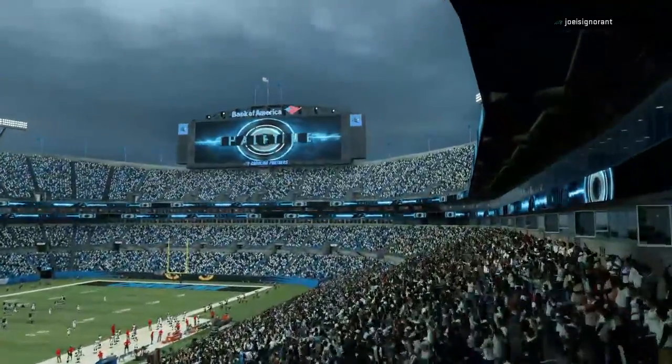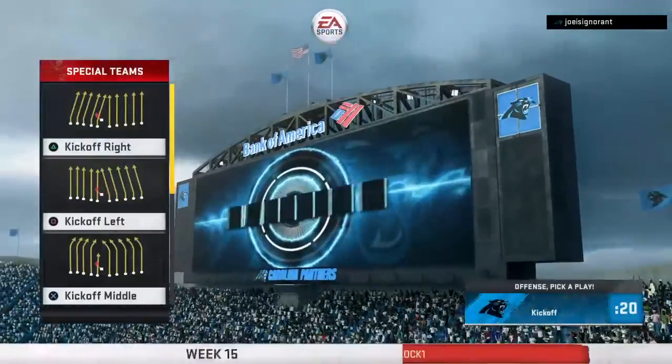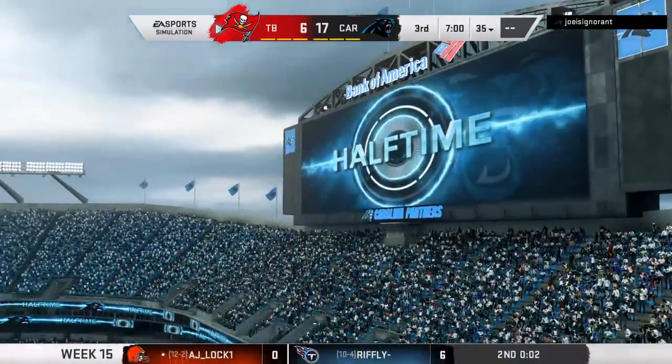So it's halftime here in Charlotte with the Panthers out on top. As we'll get you down the coast to Orlando for Jonathan Coachman at our EA Sports Halftime Report. Coach!